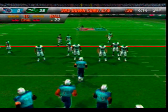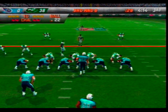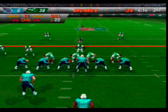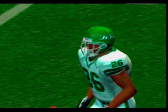Third and 8, ball on the 22-yard line. The offense has had trouble moving the sticks on third down so far. Gets rid of it. Almost intercepted. Martin was his intended target. Jones had the coverage on the play.